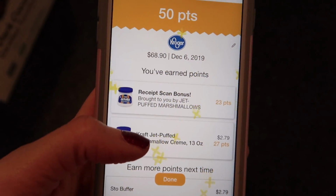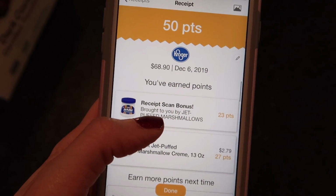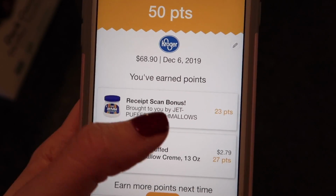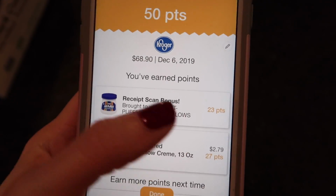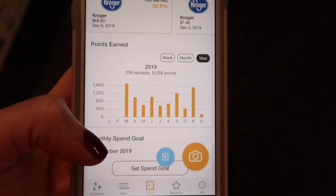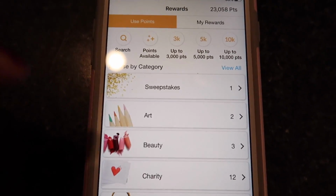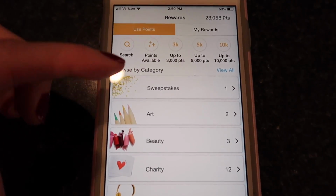There are some items that earn you more than other things, like the marshmallow cream that I shamefully bought myself. I got 23 points just for that. But otherwise, everything will still be eligible, and then those certain things do have more. But if you look right here under rewards, you can see all of the points that you have, and the different eligible things.